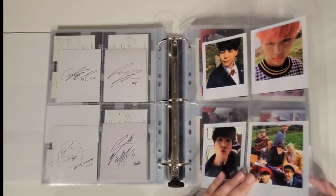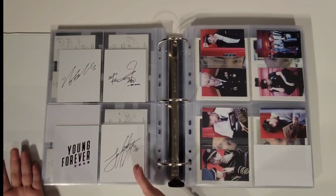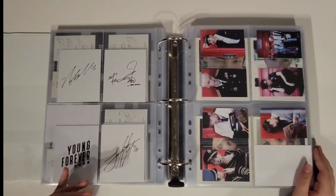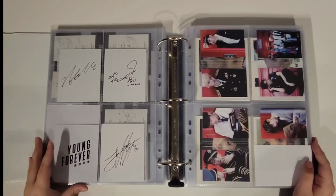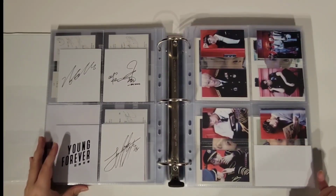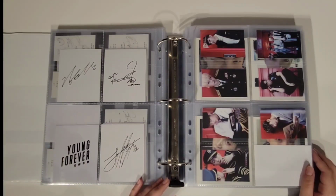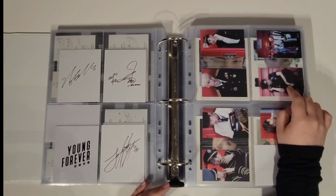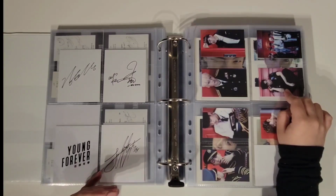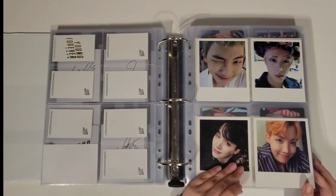I didn't used to collect BTS when this first came out. I was focusing on another group, and I was in high school, so I had to kind of budget my money. So I didn't get any of the first press. I had to buy these individually, which is why this set was such a pain to get. I think this card brought me more trouble than 80% of Jungkook's rare cards. Forget all his rare cards, they were easy. This one was hell. Wings.